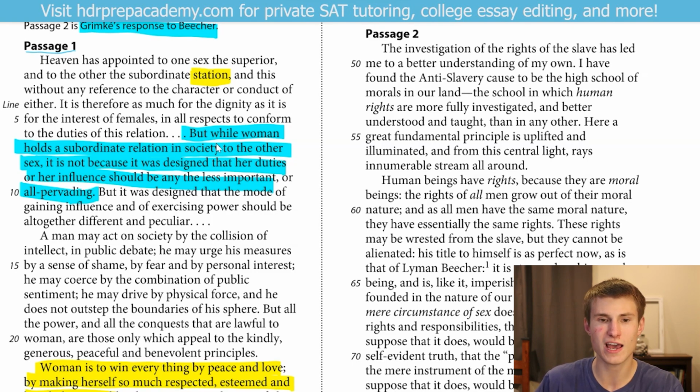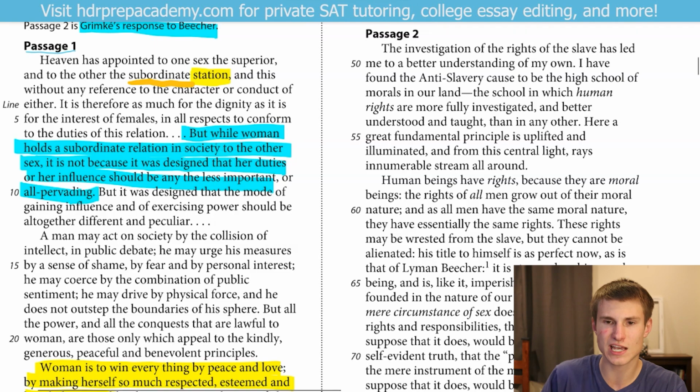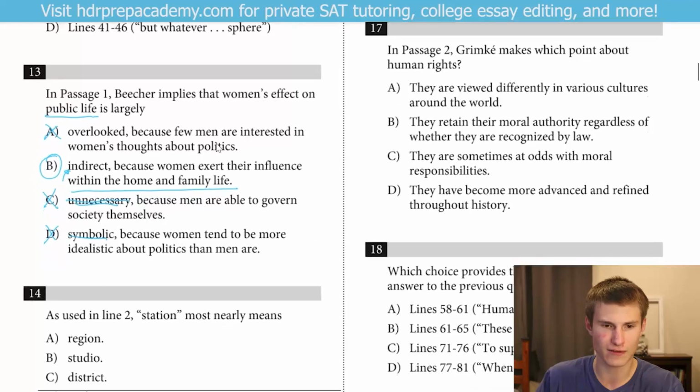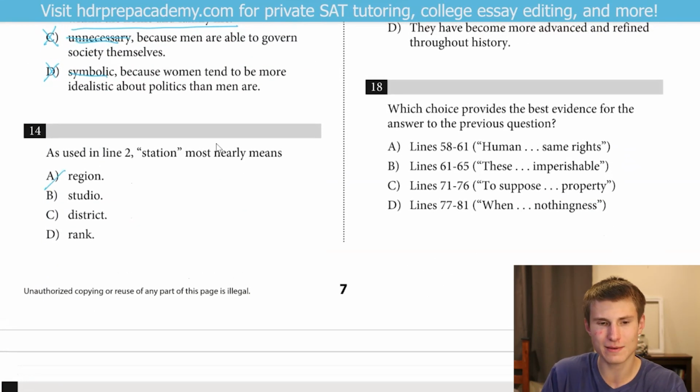In this case, when we have subordinate in front of station, what that's ultimately telling us is that we need to be talking about some sort of rank. The reason we know this is because if something is subordinate to another, it has to be below it. So I can't be using station in its typical fashion of referring to some sort of geographic location, for example, a train station, a station where transactions take place, or anything like that. So station can't be anything geographic. Therefore it can't be a region.